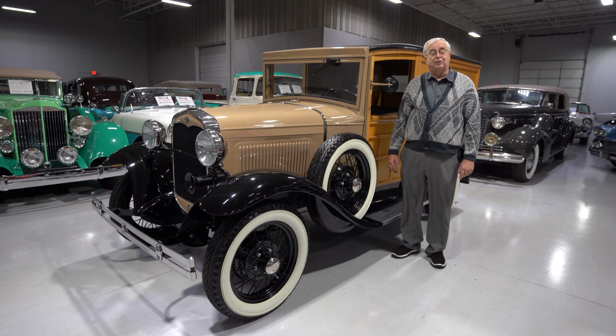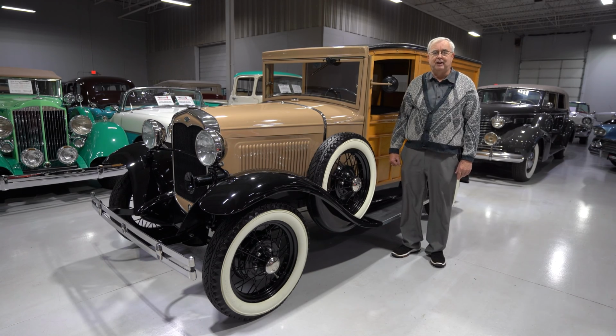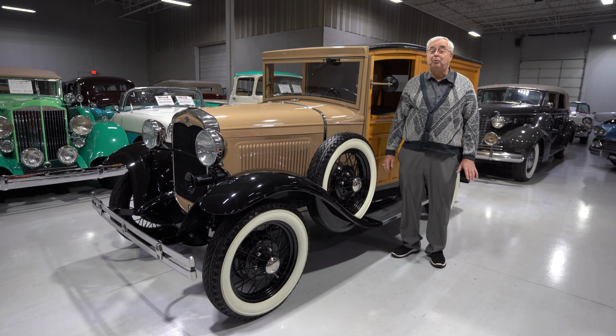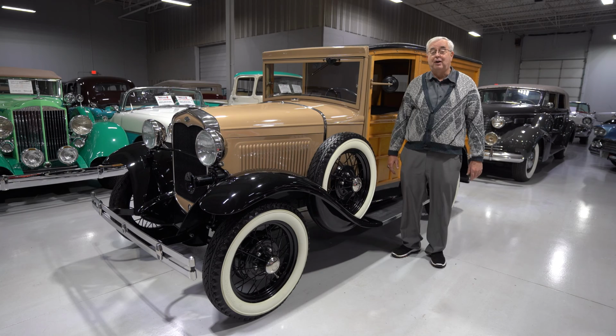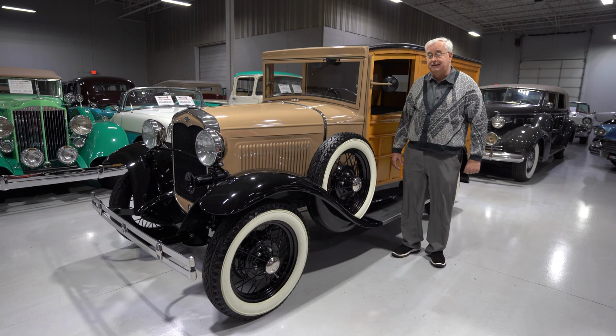Well, greetings from the sales floor of Ellingson Motorcars here in Rogers, Minnesota, northern suburb of Minneapolis, Minnesota. Today we're going to talk about a very rare Model A that we just got in, a special delivery Woody. Tell you what, you're going to want to check it out. Just stay with us. We'll be right with you shortly.